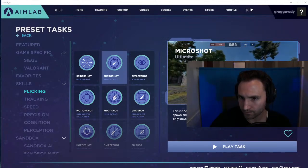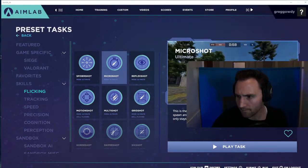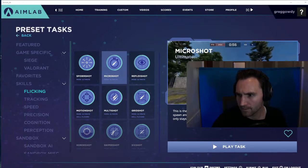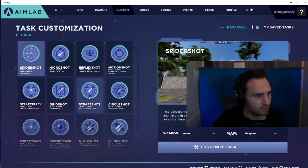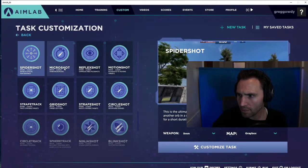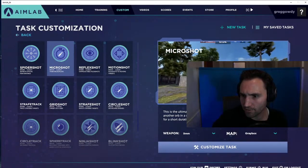Welcome back to another AimLab guide. This time we're going to take a look at how to create a custom task. Custom tasks are a great way to customize your training and allow you to take more control. To get to the custom tasks option, simply click custom from the top of the main menu. Okay, so custom tasks. When you're in the section, the menu allows you to select from a few preset tasks from different Micro training shot categories.